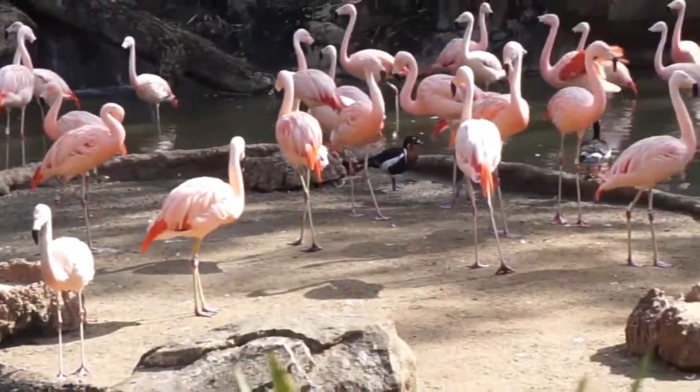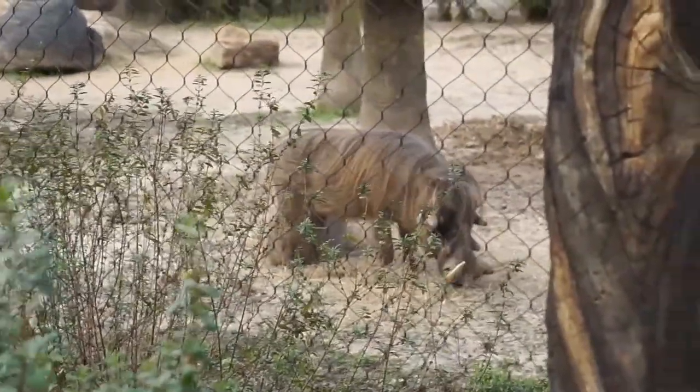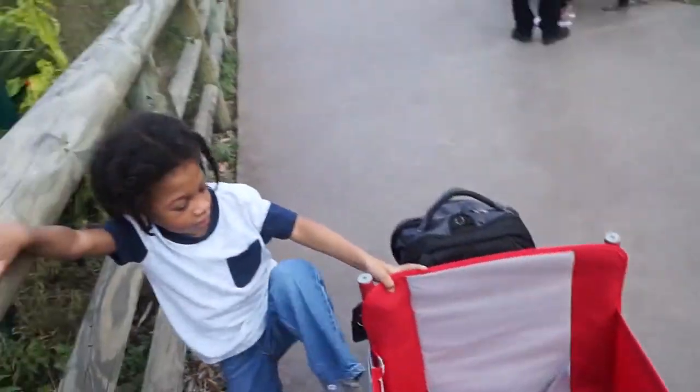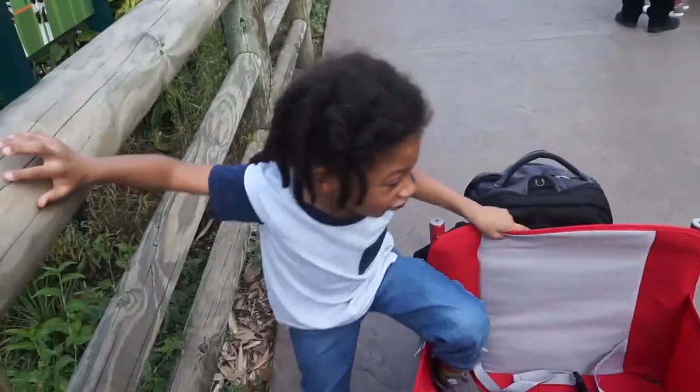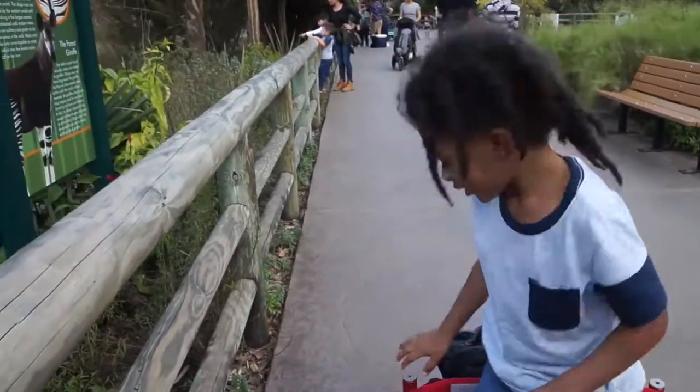What's that? Flamingos. What's that? A warthog. Hey, be careful. It's a warthog. Back inside. It's a radar. You better sit down.